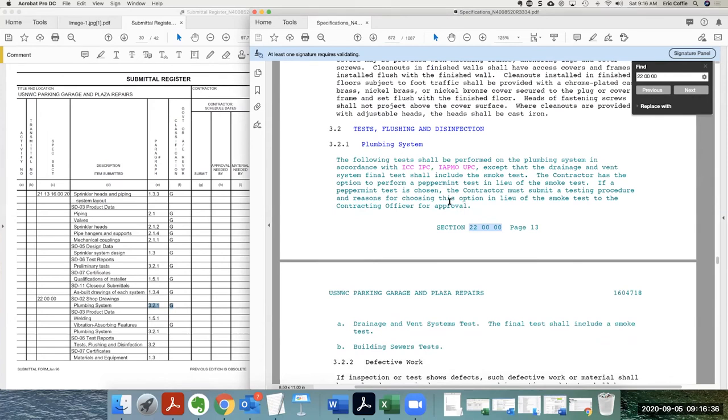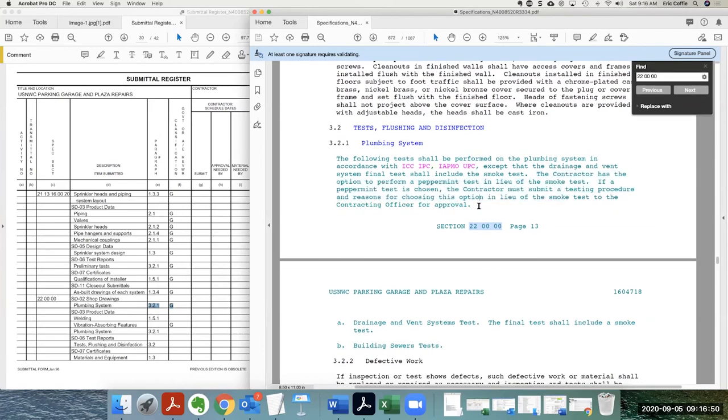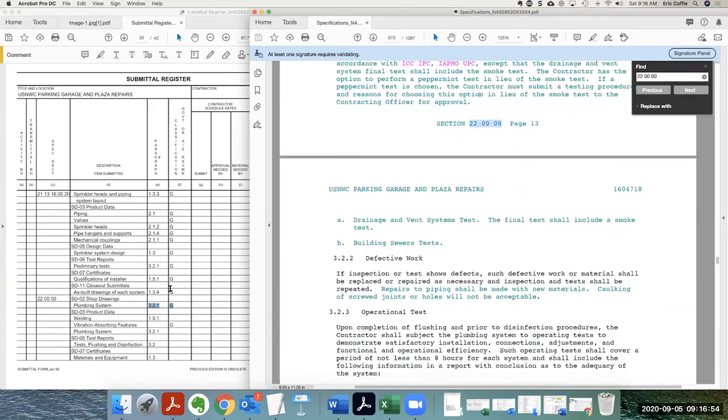Testing procedure. Smoke test. So you could do a peppermint test or you could do a smoke test. Peppermint test, that's cool. All right, and that's what they asked for. That's it. That section is one paragraph. Think about it, that makes sense.